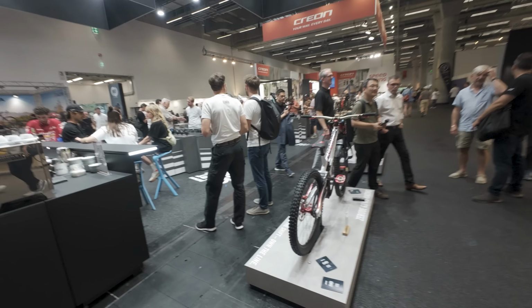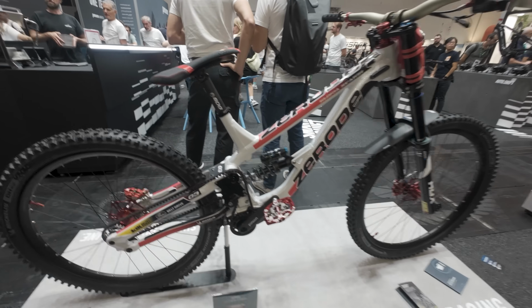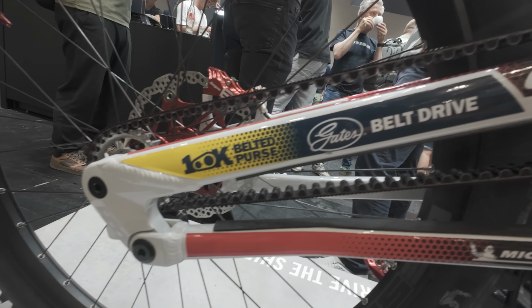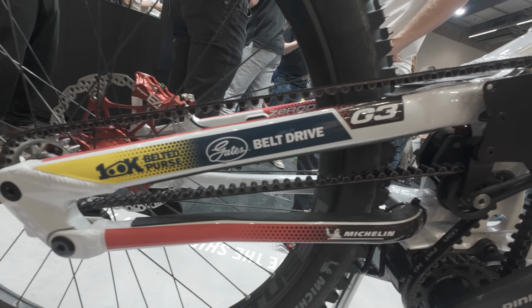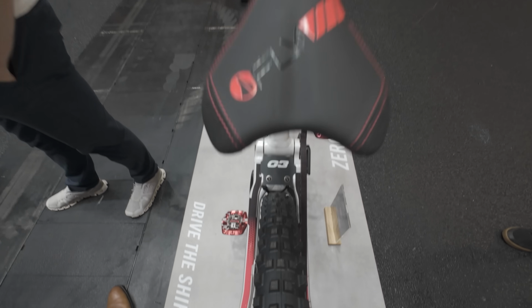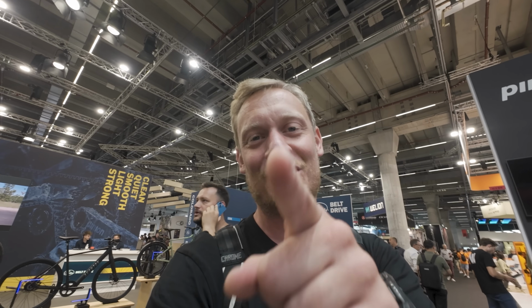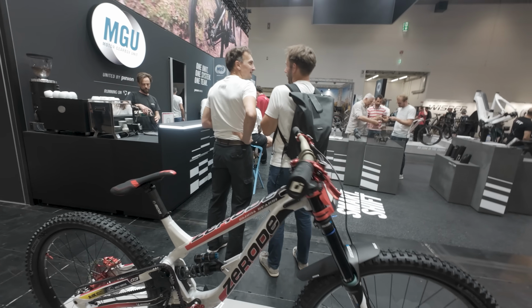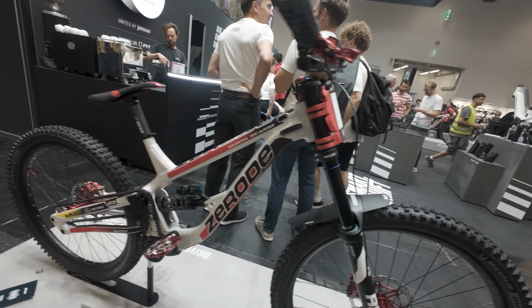Now, next up along here, we've got Gloria Scarsi's Zerode G3. So that's another one of the bikes on there, running that Pinion gearbox with the Gates carbon drive. This is a cool looking frame. Red, white and black, I actually love it. And look, they've got the 100k belt-drive logos down there just to show that they are after that 100 grand. That is pretty wild. SR Suntour suspension, Hope components on that Zerode.